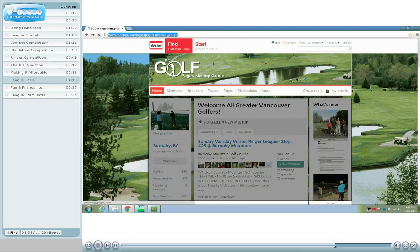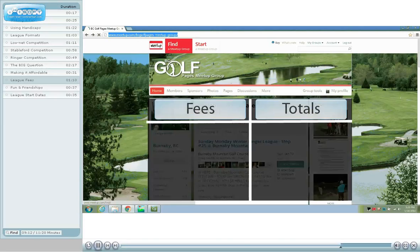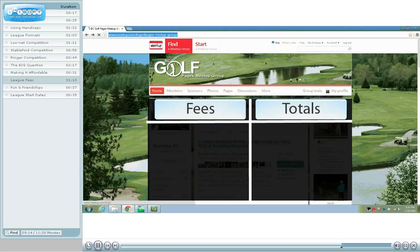Okay, so let's get down to cost. The league costs $100 to join. A financial commitment is required by each player to ensure attendance, and it is also necessary to prepay all event and competition fees up front when you join this league. Here is how your $100 fee is split up.